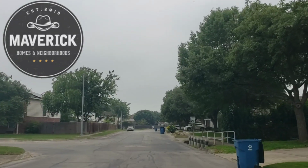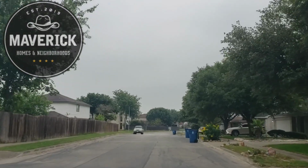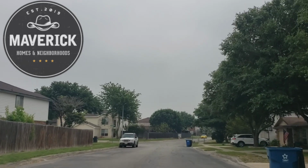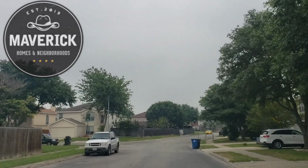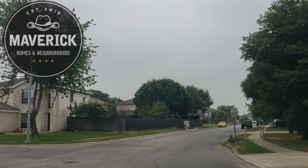The streets in this neighborhood felt pretty spacious. I didn't feel at any time at all like I was wanting any more space driving down this road, even with the recycling being put out to the curb on this day.